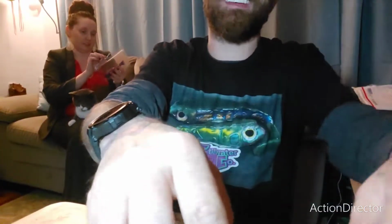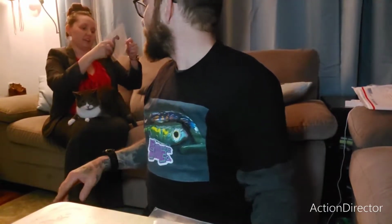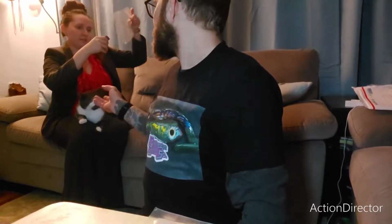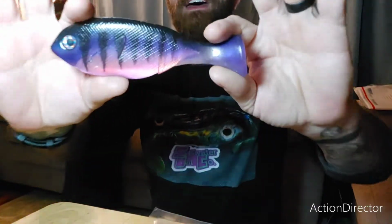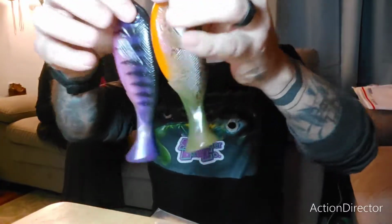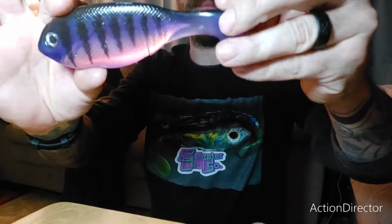That's a killer colorway. Sometimes I smell the baits because you can tell what kind of plastic they use. I like this one, by the way they smell. Oh, look at that. Isn't that pretty? That's gorgeous. I think he might have made a post about these, but he didn't say who they were for. These are so killer. Absolutely gorgeous looking baits.